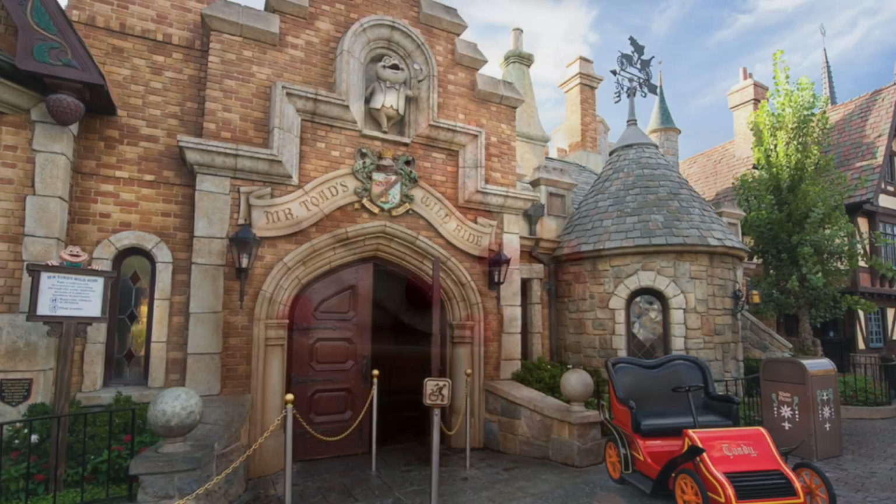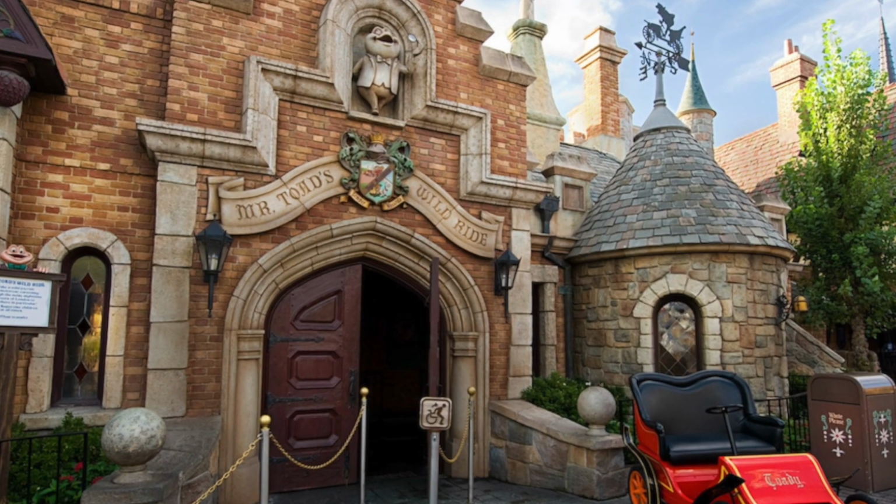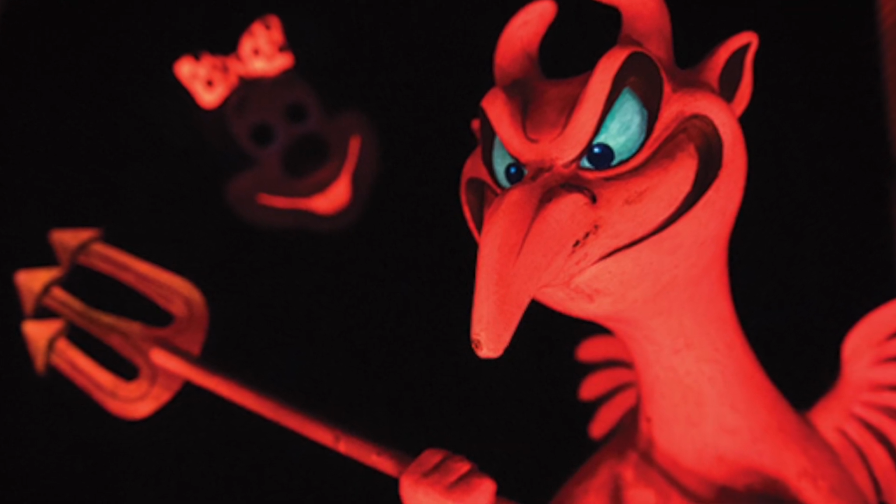If you've gotten a chance to ride the version that's still up and running in Disneyland, or if you've watched The Adventures of Mr. Toad before, then you know that Mr. Toad earned himself a one-way ticket to the bad place. But if you haven't done either, now you officially know the backstory, or at least part of the absolutely bizarre backstory behind this devilish cake.